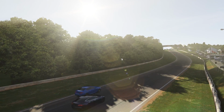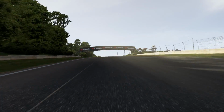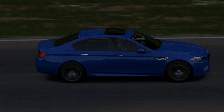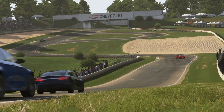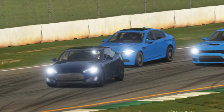Back towards the front of the race, third place was almost changing hands. Tesla made a little mistake, ran wide. It's quite easy to do that with the Tesla. Very large, very heavy, quite understeery at times. The M5 was no real match, though, for the Tesla's straight line speed, and it's the way the Tesla gets off the corner that is the most impressive, and none of them were a match for the Hellcat as we come down towards the chicane.